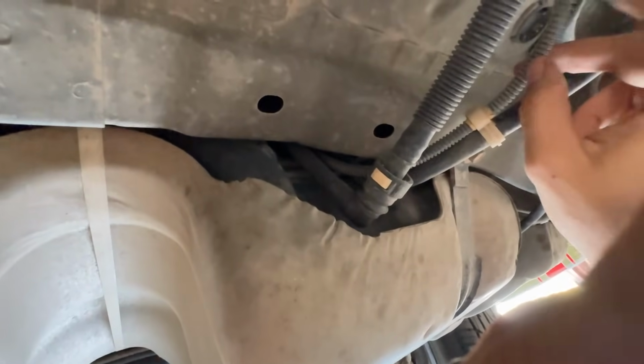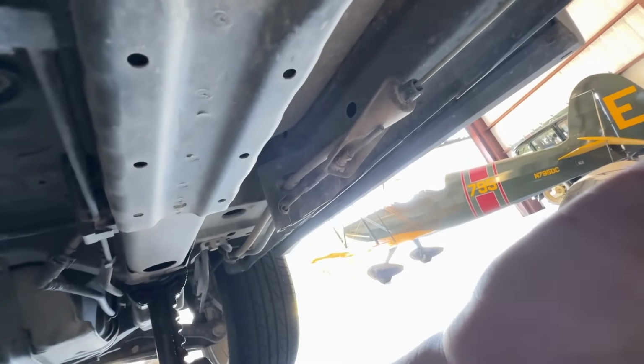This is the front driver's side of the tank. Looks like we've got fuel line connections right here. This, I'm guessing, is electrical. Also, I don't know what this is. I feel like this would be part of the issue. This is where the fuel comes in.